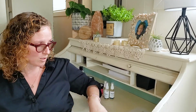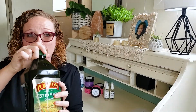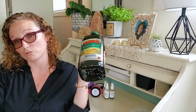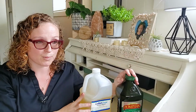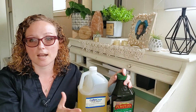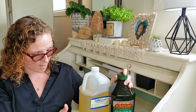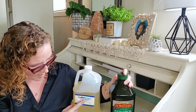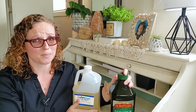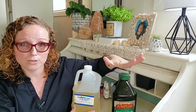Okay, the next oil up is going to be olive oil. Now you can get olive oil at the grocery store. This is from the grocery store. I do buy another type of olive oil for cold processed soap. I started with using the regular olive oil for cold processed soap, but again, I use so much of it that unless I was making 100% olive oil soap, I use this refined A or pomace grade olive oil. It's much cheaper. It's great for cold processed soap bases. However, skincare, use the good stuff.